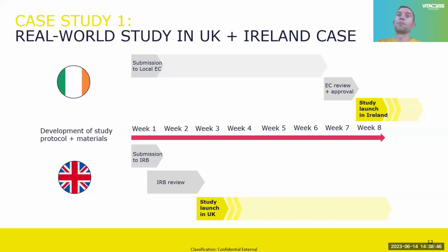They will typically publish when their meetings are online, so you can try and line up your submission to match those. But in this case, we made a submission, it's not being reviewed until week 7 in the timelines on the slide. And regardless of how quick their review is, to only be able to launch recruitment in a second country on week 8 relative to the UK just shows that not everything can line up the same.